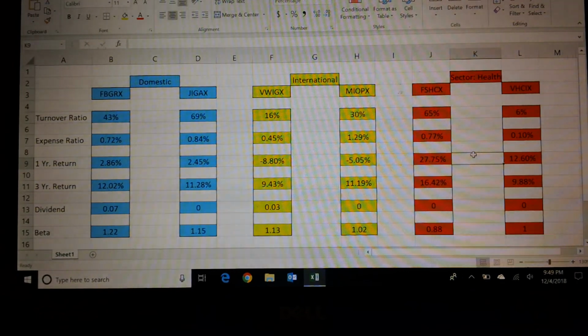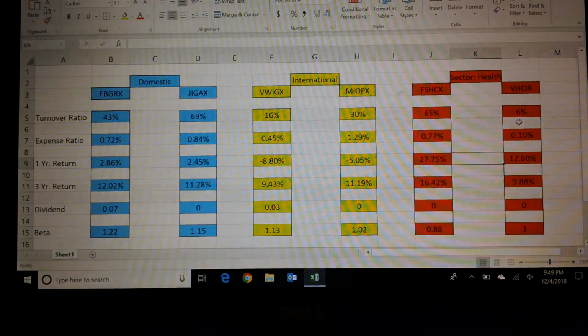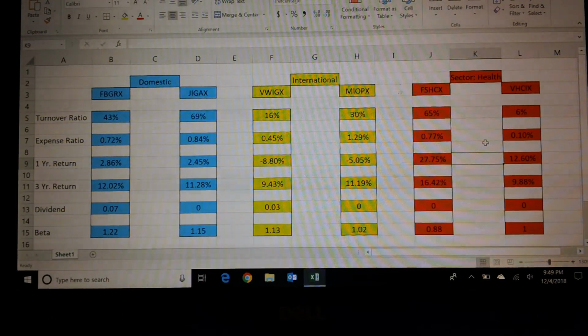These funds seem to be following the trends of the international funds. Fidelity's turnover ratio is 65%, and Vanguard's turnover is only 6%. Looking at the 1 and 3 year returns, we can see that Fidelity's fund has the higher returns. As said earlier, the trend continues with expense ratios. Fidelity's is 0.77%, and Vanguard's is 0.1%. And of course, the higher return goes to Fidelity. Something new here is that neither of these funds provide investors with dividends. And lastly, both of these betas are 1 or close to 1, so they will mirror the index.